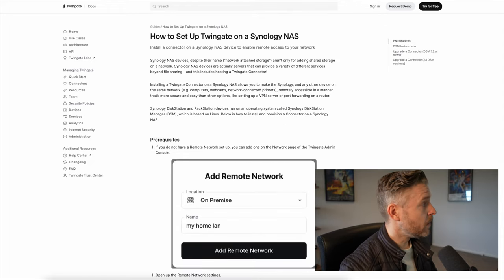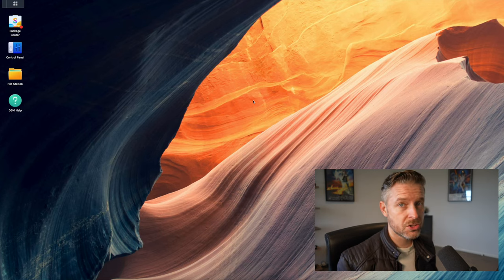All right, we're now going to log into our NAS. Here we go. If you don't already have Docker installed, you can go and do this. And again, remember, this is just a step on our NAS, but you can do this on any Linux box, on a Windows box, as long as you've got it running.